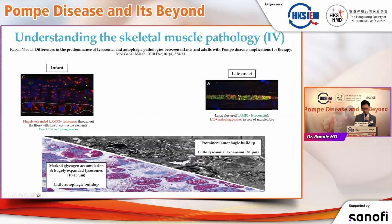So I've talked about the two main disease mechanisms. A study done by Dr. Rabin has nicely demonstrated that there is a difference in the predominance of these processes between infants and adults with Pompe disease. As explained previously, in infantile onset Pompe disease, you would expect lots of lysosomal accumulation of glycogen.